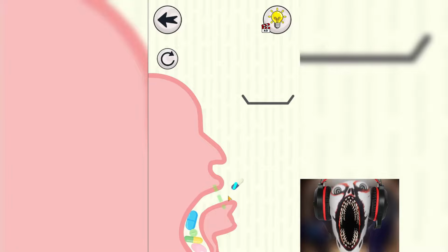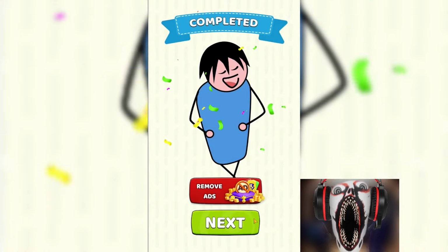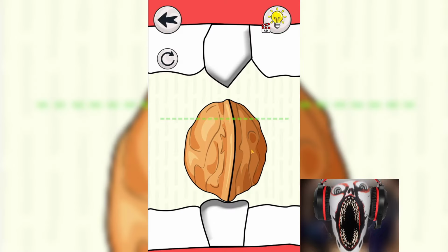Okay, we just have to give him the last pill. Great. By the way, this guy looks pretty happy now. Apparently these pills helped him after all. Well, okay. This level was also pretty interesting. And now we move on to the next one.